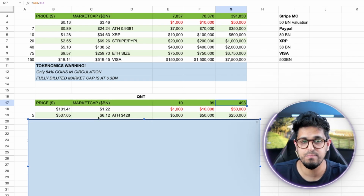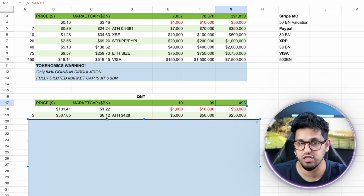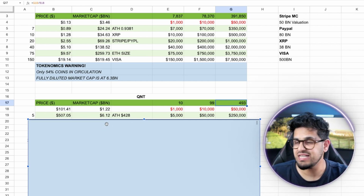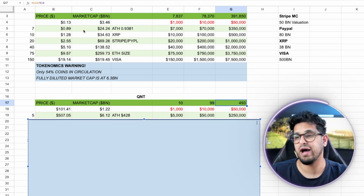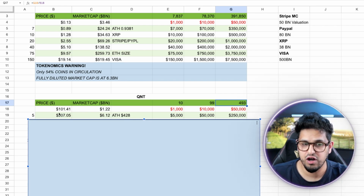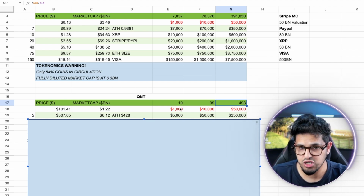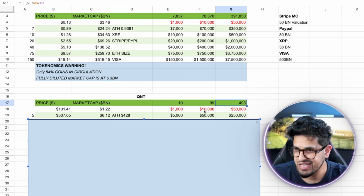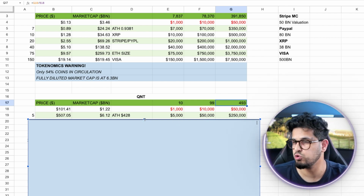That's going to bring you to a market cap of $6.12 billion. Again, it's far easier here for Quant to do a 5x than it is for XLM, because the value of XLM is larger. You've got to understand that. For Quant to do a 5x, you just need to get to 6.12 billion. Okay, it's important to understand that. That's going to turn your $1,000 into $5,000, your $10,000 into $50,000, and your $50,000 into $250,000.